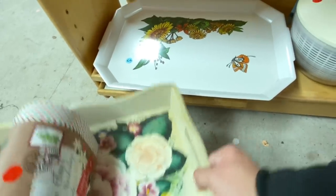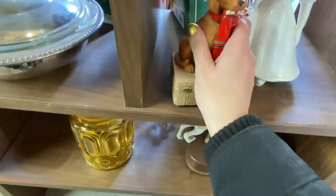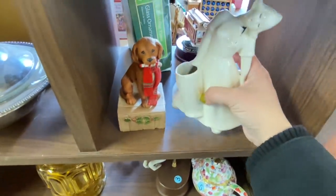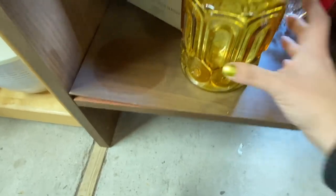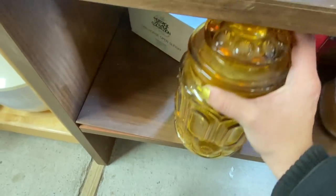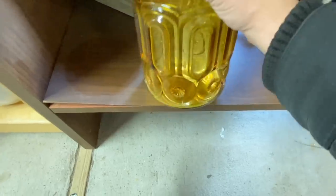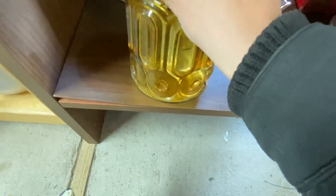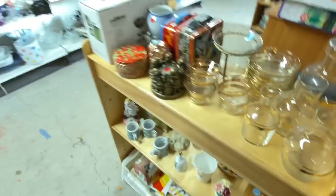And now I gotta put everything back. Okay. This little dog is super cute. This is a Schmidt. It's a music box. Now she looks old, but what do I know? And there's no marking, so I don't know. But I do know this is an Ellie Smith Moon and Stars jar, and they only want $3 for it. That's a really large piece to commit to, I feel like. But it's lovely.